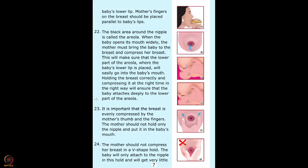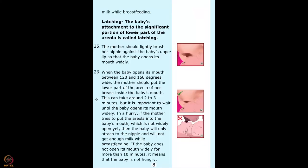Okay, the mother should not compress her breast in V-shape hold. The baby will only attach the nipple in this hold and will get very little milk. Okay, so here now we are ready.